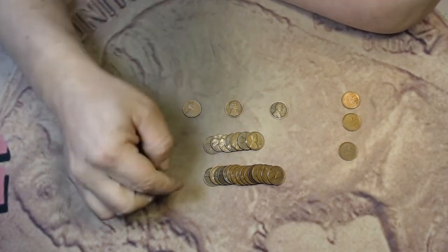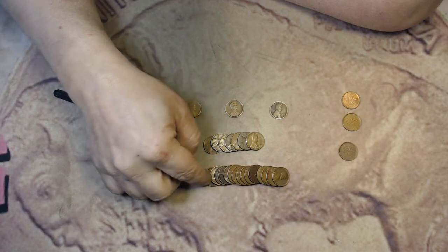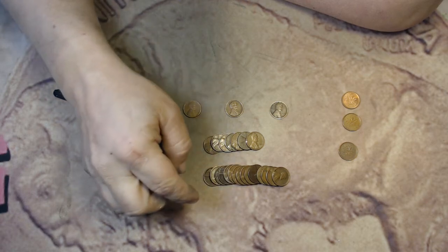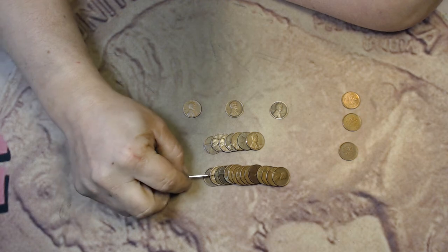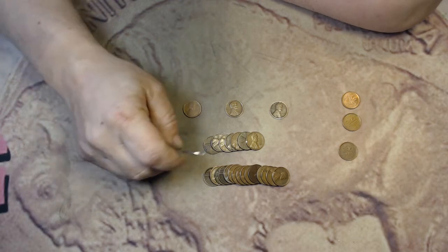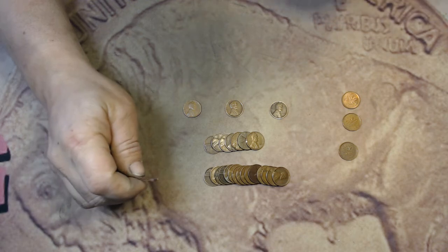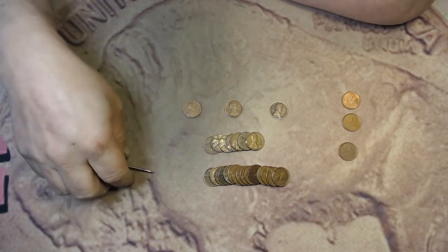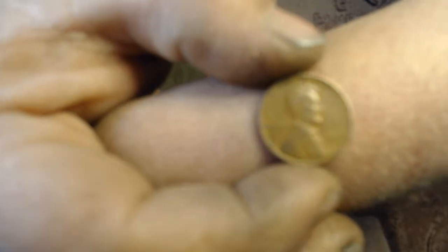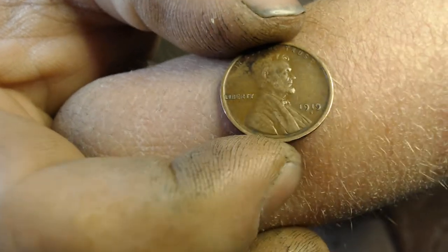Alright, here we go. Here's our wrap up. We have a whole big honking pile of 50s right here. We have 2, 4, 6. I can't even count that. 2, 4, 6, 8, 10, 12, 14, 15 from the 50s. 2, 4, 6, 7 from the 40s. 1, 1936. 1, 1919S, which scared the crap out of me, to be honest with you.